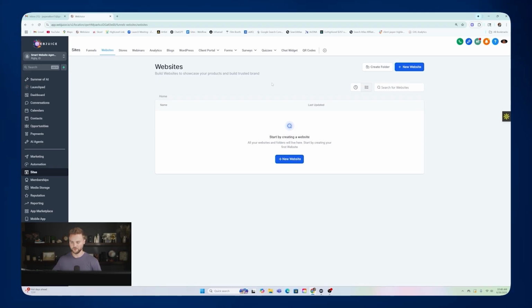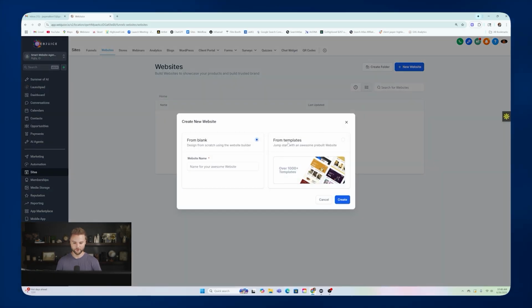So when you go and you build your first website, you'll go under the websites tab. We're not typically going to build funnels for our clients. We're going to build them full-blown websites with multiple different pages. And so go under the websites tab, and then you'll click new website, and then we'll click from templates. So this is the cheat code. You don't have to be an amazing web designer to build a good looking website for your clients that they're proud of and that they like.